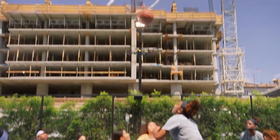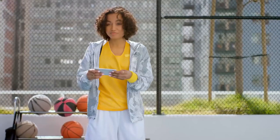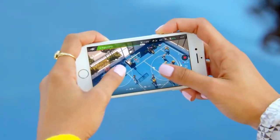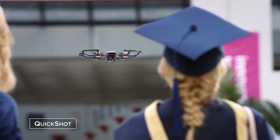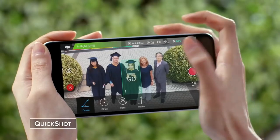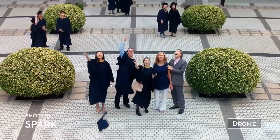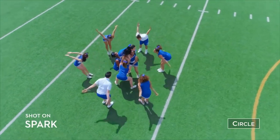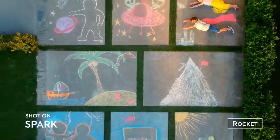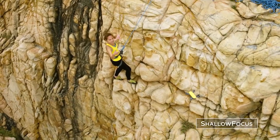Think you got smooth moves? Spark's footage is smoother. It takes the shake out of your shot, so you look like a pro. Not feeling the control sticks? Perform preset flight maneuvers with a single click and get those epic shots. Here's a way to stand out from the crowd.